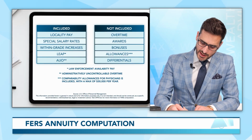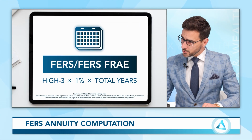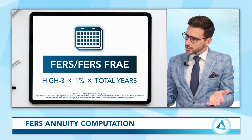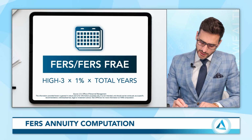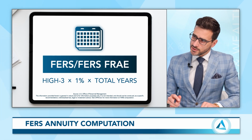So what they do is they take, now there's different provisions here, but they take your high 3 times 1%, which gives us a number. You take that number times your years of service. Voila, there is your annuity. Now, there's also the enhancement benefit, which we'll talk about. That's a special retirement supplement.